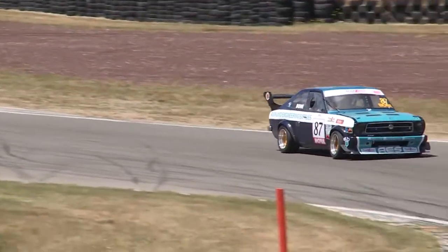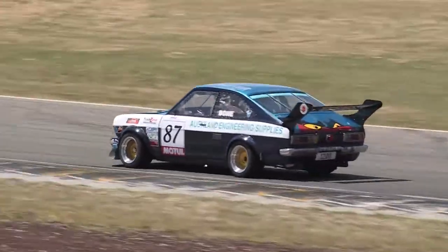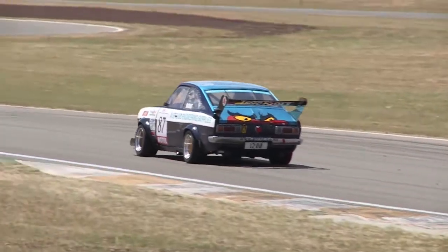We purchased the car as a rolling car and reassembled it, and we've run it successfully in SS2000 for about 6 or 7 years. And last season we decided to go to NZ GT just to change it up a little bit, and we've put in the SR20 turbo engine, and we're having a whole lot of fun.